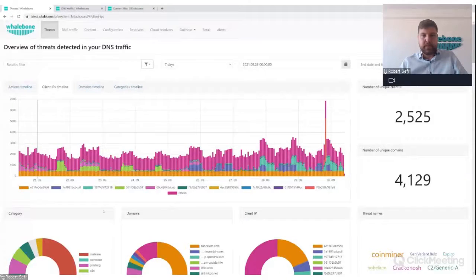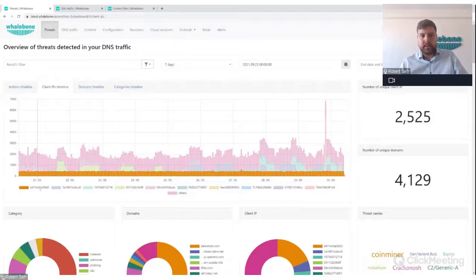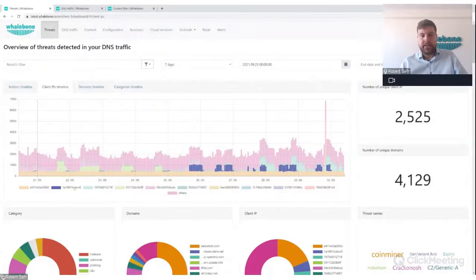But if you want to have a different perspective, and for example understand what the most frequent IP addresses are, you can use the client IP timeline. Here in the demo, I will mostly use anonymized data, so that's why you are not seeing the IP addresses here, but only hashes.